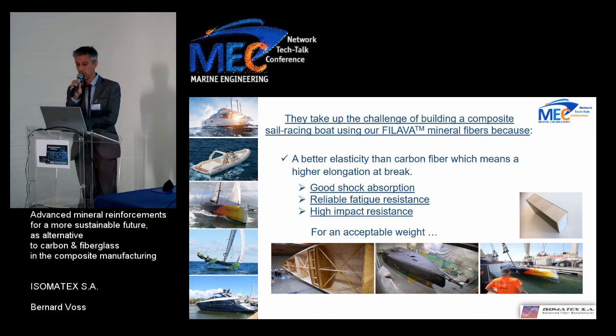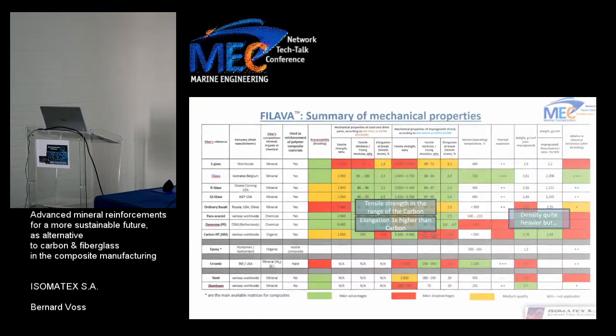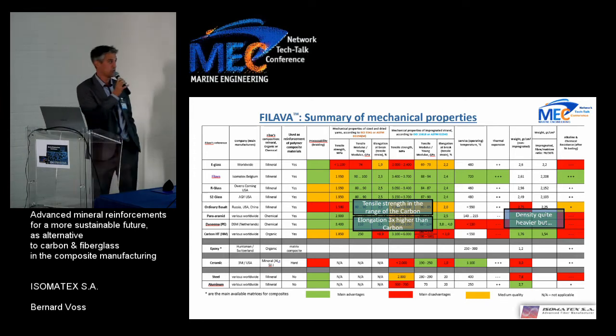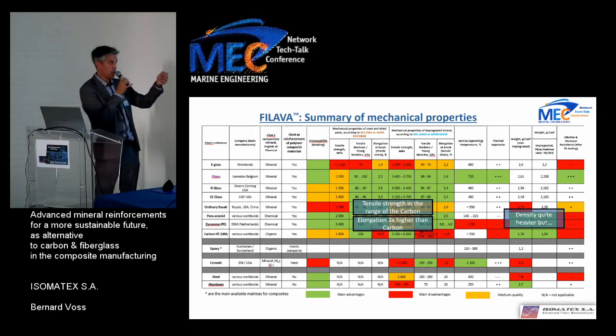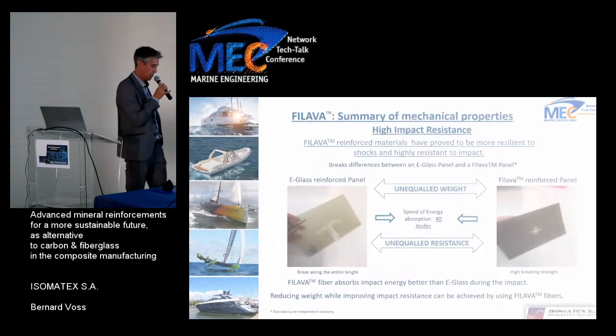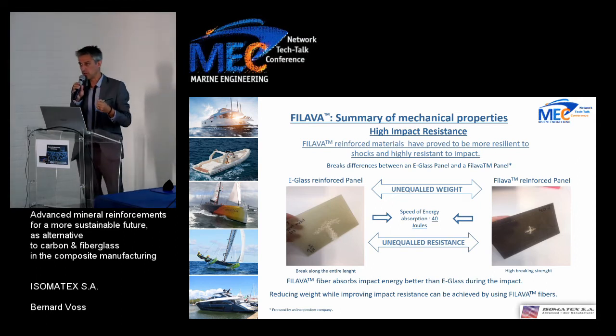If we take a look at the performance of the fibers that you have here, we can observe that we have a tensile strength in the range of carbon fibers, but we keep an elongation at break 3 times higher than the carbon fibers, meaning that you absorb a lot of energy when you have shock absorption due to floating objects. It's the reason why we use the fibers to have very high reinforcement of some parts of the hull, much more interesting than glass fibers, allowing you to handle very high shock and high pressure, reducing drastically the quantity of matter.